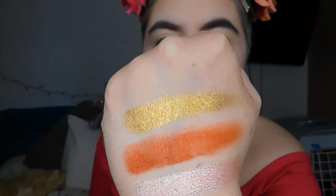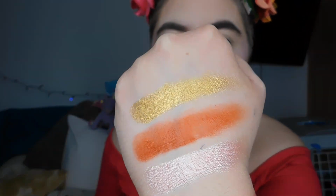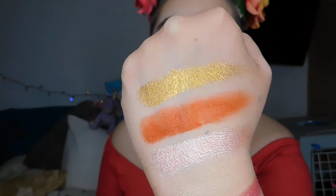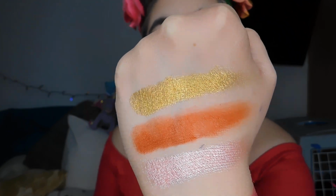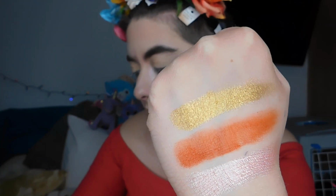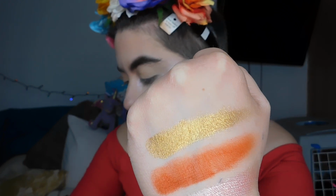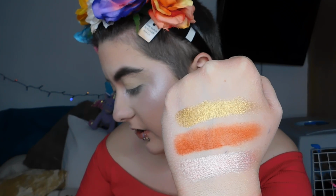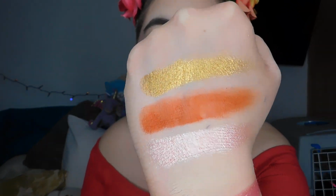Here are all of the swatches. First of all, we have the shade Nubia, which is right here. I swatched Nubia, the top one, the gold shade. This is a very warm tone gold, whereas in my other Juvia's Place palette, I think it's the Saharan palette that I have, I can't remember, it's kind of more of a green tone gold. The second shade is called Zakaya. So that's the second shade here.